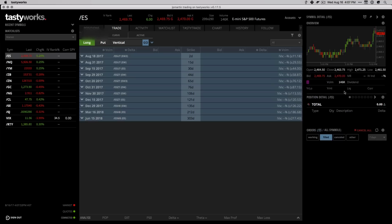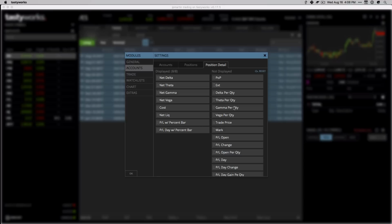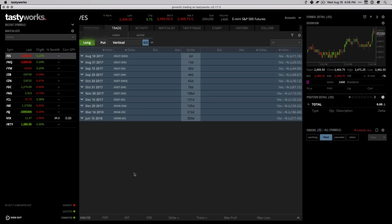If you can see here, this is the position details, and we can click through the position details as well. And if you want to remove something or keep something, then that's definitely worth having there. So this is something that you need to get accustomed to. I like this layout. I love it. It's because it's very visual as well.